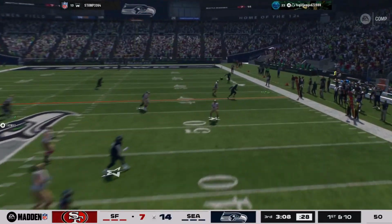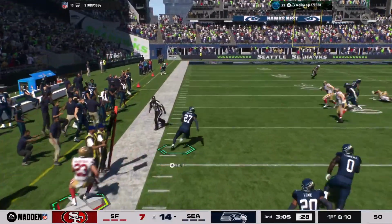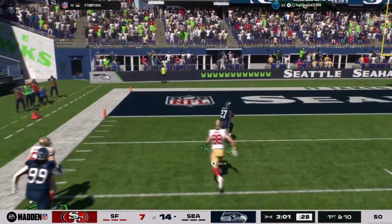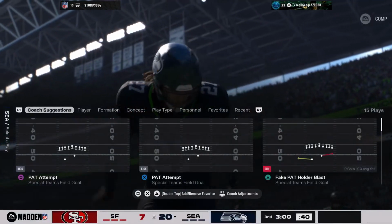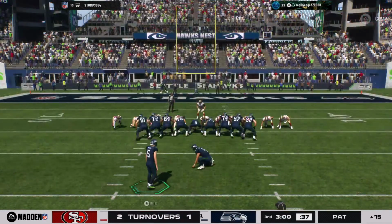Now he'll tuck this and run. Tries to hit Jennings, and it's intercepted. Picked off by Reek Woolen. 25, and he will take this one home. It's a touchdown. Well, the defense obviously could not have drawn up a better start to the second half.